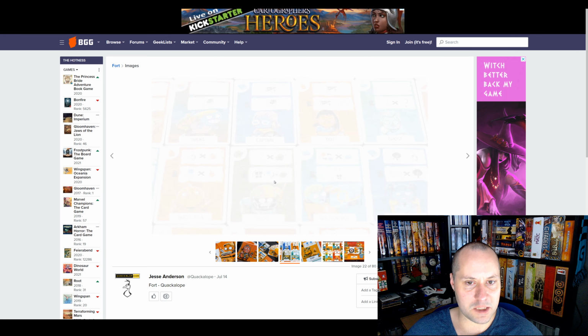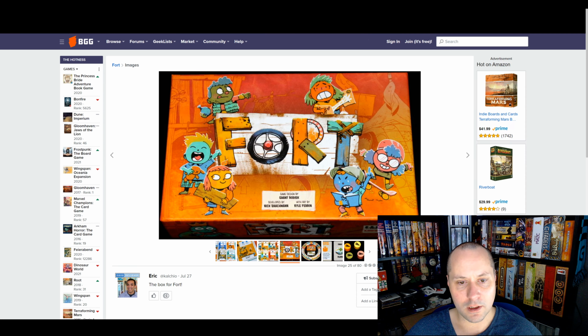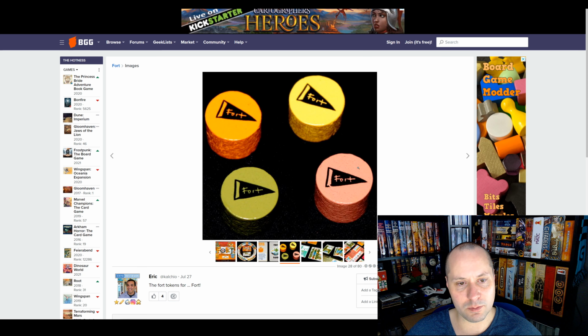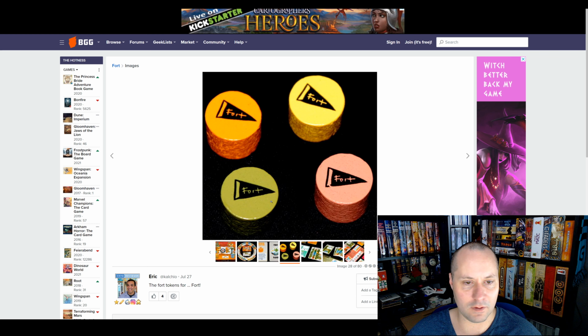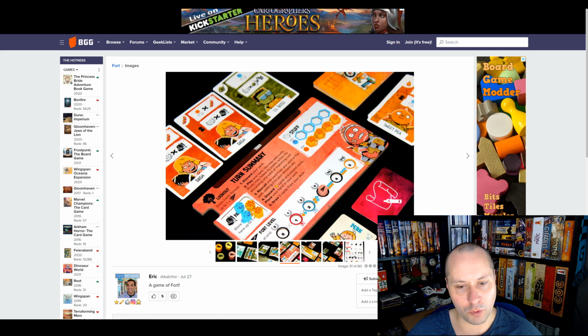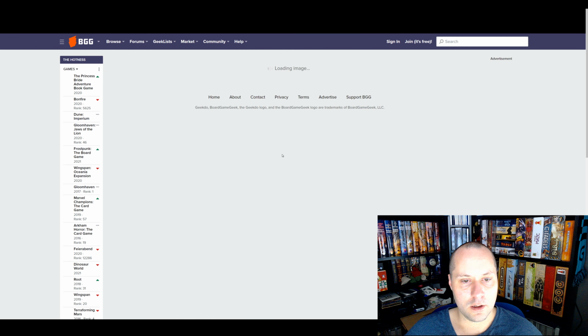I think some of the best parts of this game are the unique artwork. I think it looks really good. I do like the following mechanism and the engine building mechanism in it. I really like how the tokens look. I think they did a great job with the graphics design of this game. I like how the boards look. So overall, I'm a little bit mixed on the game. I don't see this hitting the top 100, but I do see it being pretty well received overall, especially due to how the game looks.